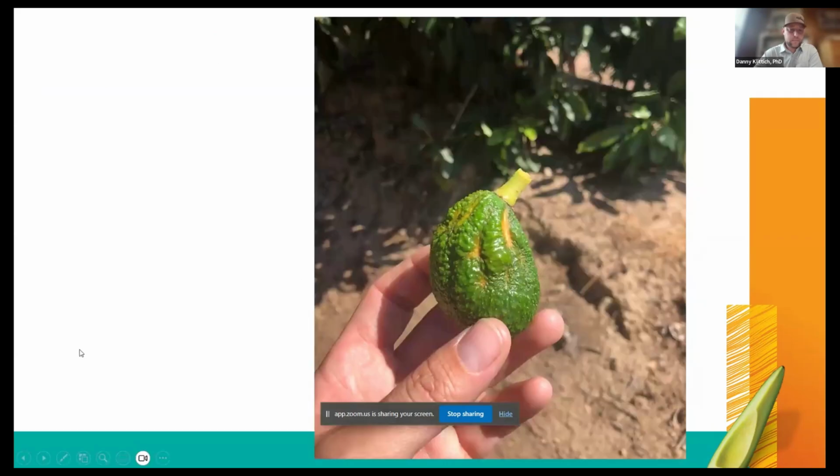This one, a whole new class of pests that we haven't talked about yet. Sun blotch. Sun blotch is a viroid. It's present within the tree. It is transferable through mechanical transfer as well as root grafting. This generally shows up in more stressed trees.